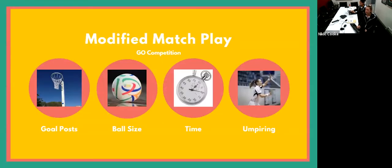So modified match play. These are those modified rules I was just talking about. Goal posts, so it may mean a shorter ring. Ball size, so those size 4 NetSetGO balls. Time, so like I said, shorter quarters. And umpiring. So umpiring is really, really important.